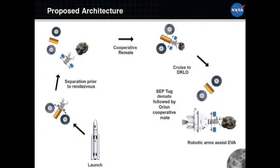So here's what it would look like. If you took the trades that I hinted at in the last 3 slides, this is what it would look like. Launch together, separate. The smaller craft does the nimble capture and de-spin, and then hangs out with its cooperative end facing the mothership, the SEP tug that comes in and does a cooperative remate. They send back while the arms are doing get-ahead work for the EVA crew. There's also no bag for the crew to cut through when they arrive. We then SEP demate again.